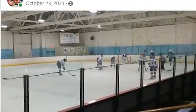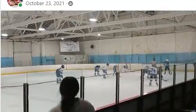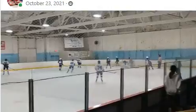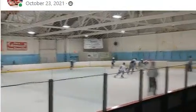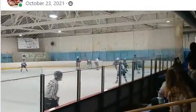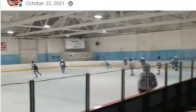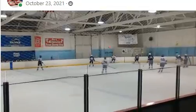All right, 98 to take the faceoff in the offensive zone. Blue comes away with it again. 20 gets in the far corner, shoots it behind the net for the Sharks. 74 is back on the ice. That's a good sign.